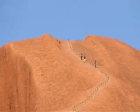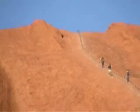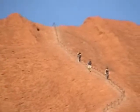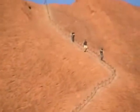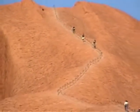There's a chain guideway that lets you sort of cling to the face. A few spots, like the ridge right there, where it's fairly sheer drop on each side. A couple people die every year doing it.